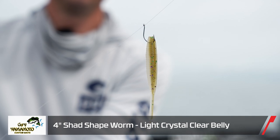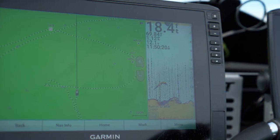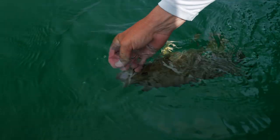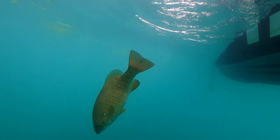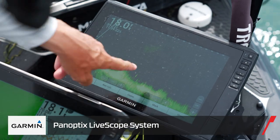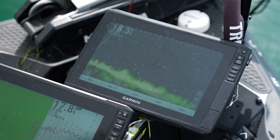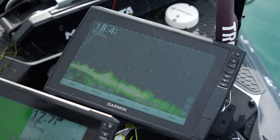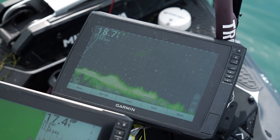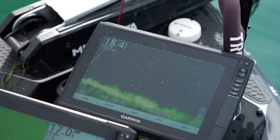And when it's calm like this, you kind of have to mill around, cover water as best you can, but constantly look at that 2D and Panoptix and see if you can see him swimming out there. See, that's one right there. He's 40 feet out. There's two of them there. One's hiding in the grass. Look, that other one just came over there. See if they might have been reacting to my drop shot there, because I popped it up and all of a sudden they moved. So see right there, he's getting pretty close now.